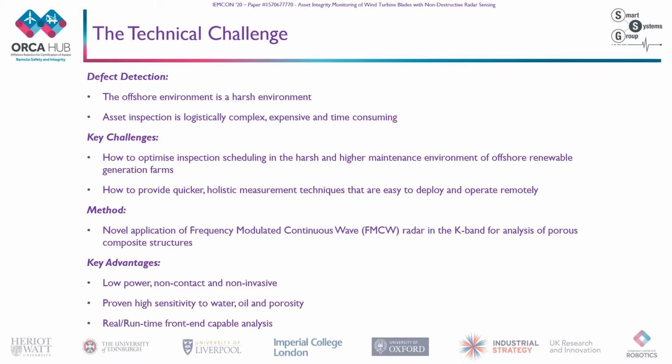To outline our method, we have employed the novel application of frequency-modulated continuous wave radar in the K-band for analysis of porous composite structures. We have approached this problem using patented microwave sensing methods which have been applied to several use cases. And although we are focused on wind turbine blade integrity here, our publications list and YouTube address shown at the end of this presentation showcase our parallel millimeter wave sensing applications.